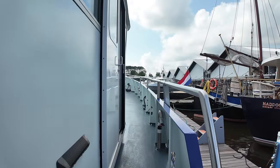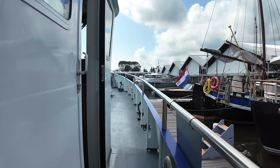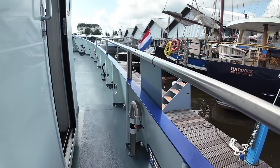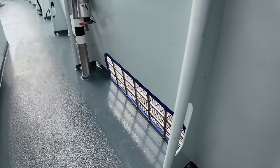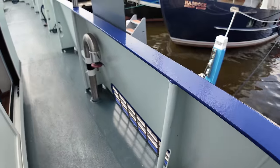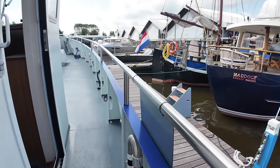So obviously at the moment we're on the starboard side deck, walking forward towards the bow. And of course you'll notice the high bulwarks, the scuppers down here as well. So if you do get any wash coming over the deck, it quickly goes back into the sea. And of course you've got the stainless steel handrail atop the bulwarks as well.